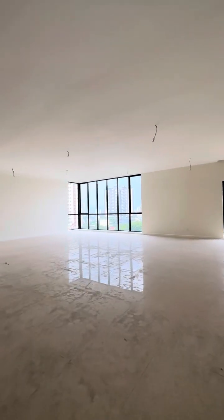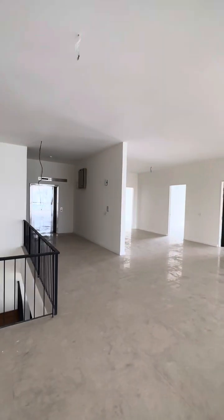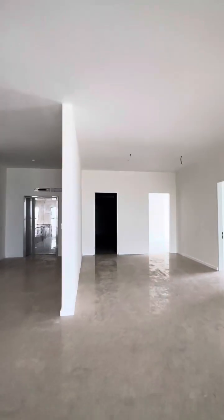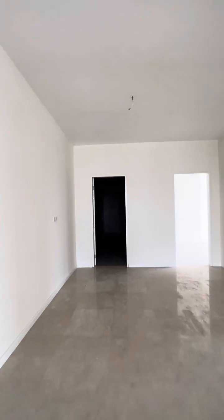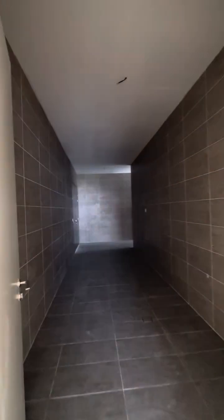The upstairs is huge too. Can also access from the lift here to this floor. It's like a yacht.